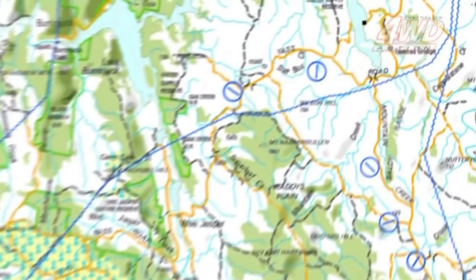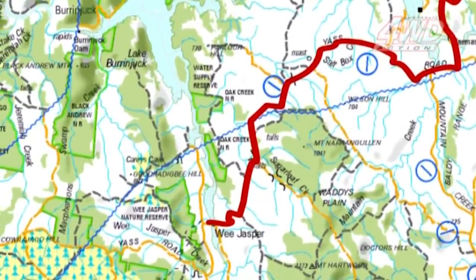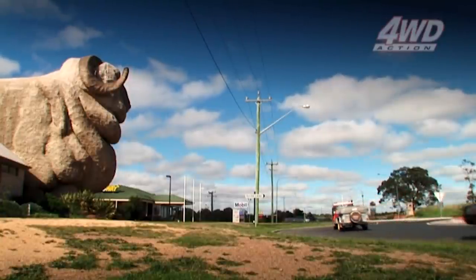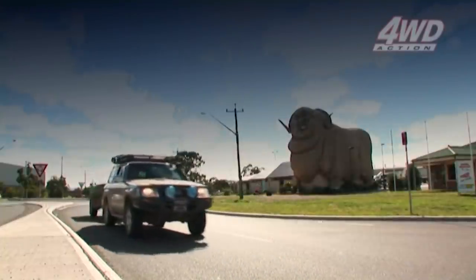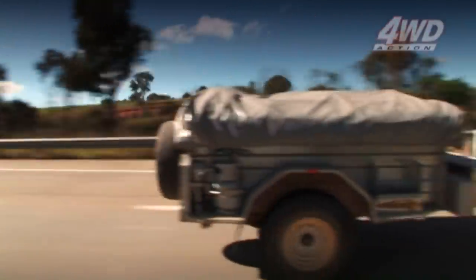We decided to take the Hume Highway through Goulburn and then head south to Wee Jasper, the gateway to the Brindabellas. It's said that Banjo Patterson once lived around here, and a number of his works were inspired by the incredible landscape of the area. I wonder if he had to put up with a great big sheep out the front of the garage too. Not long ago, they moved the big merino. Gee, that would have been a job. Wonder if they did it on the back of a camper trailer, Cole.